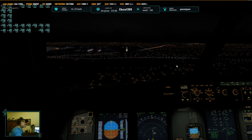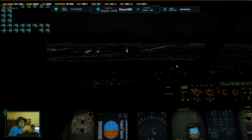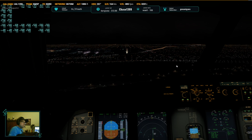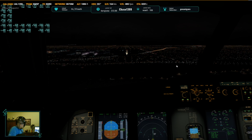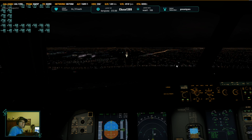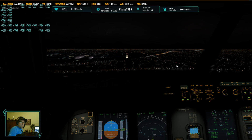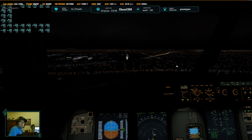Delta 3261, what's your gauge today? Bravo 8. Delta 3261, in that case, left Juliet, right Sierra, Sierra, and then left Tango 7. Alright, Juliet, Sierra, Tango 7, Delta 3261.